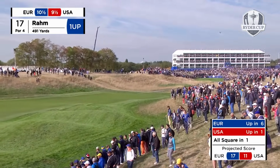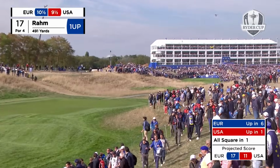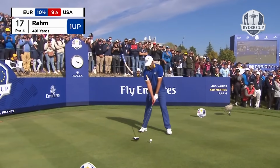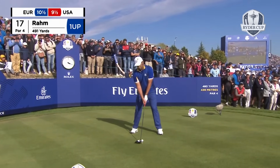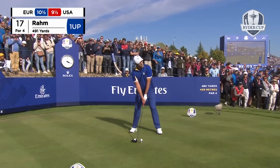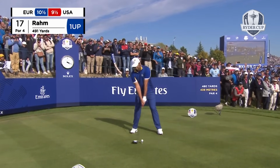Well, he's been very impressive today. I'd have to say, Sam, he's been very controlled. But here he might be able to use some of his power. If he can unleash it, get it down the right-hand side, it will chase and run. Got to try and keep in control. When he's in control and his rhythm is good, he hits it straight.